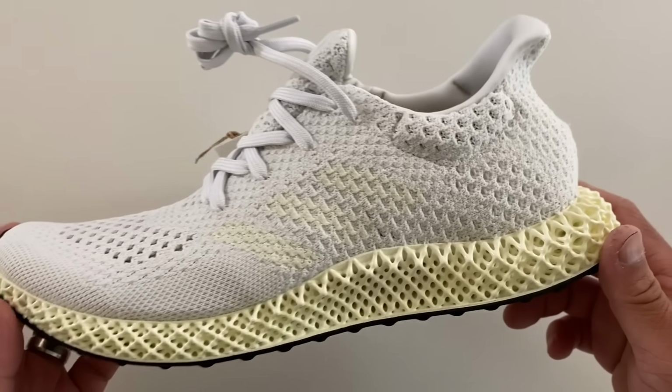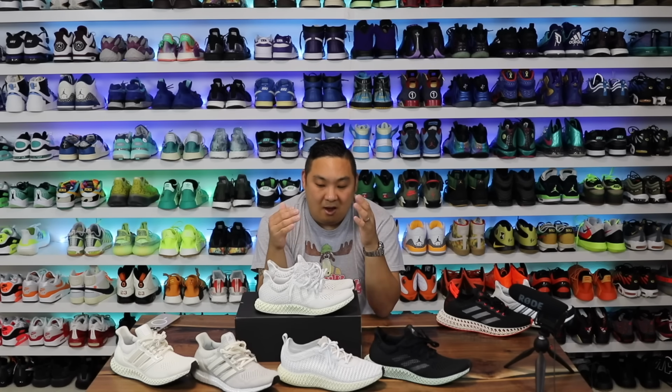The average consumer that I know doesn't even want to spend 180 on a pair of Ultra Boost, which is totally understandable and justifiable. And these are $220, so that's $40 above. I mean, really $40 is the price point that most people are wanting to pay on a pair of sneakers. So 180 is a little bit too elevated. 220 is definitely elevated.